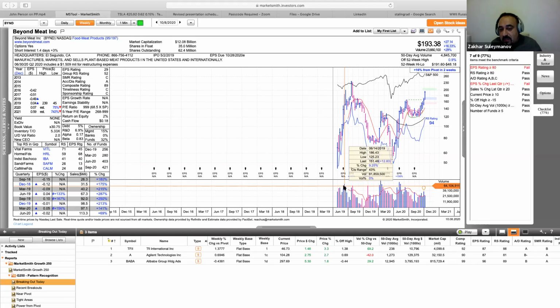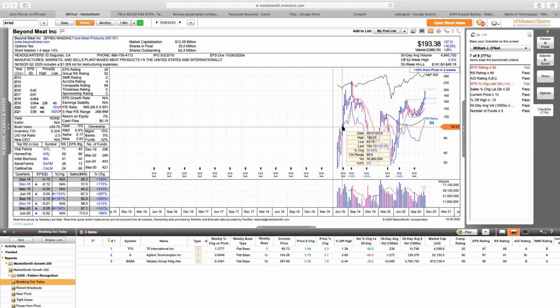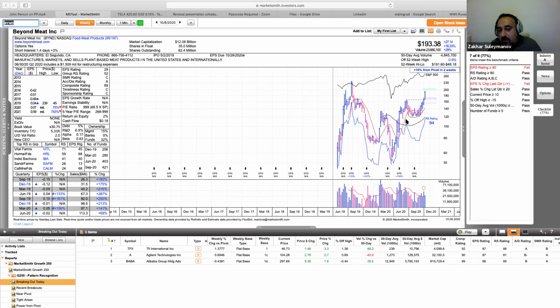So if you would have bought this on 6/14/2019, at the price of, what was the price? $198, you would have made right now $110 over a year and a half, which is not bad. And in fact, this stock has already created a pivot 14 weeks ago, on 8/14. So it has a cup and a handle now, and that means this stock is only going to keep going up.